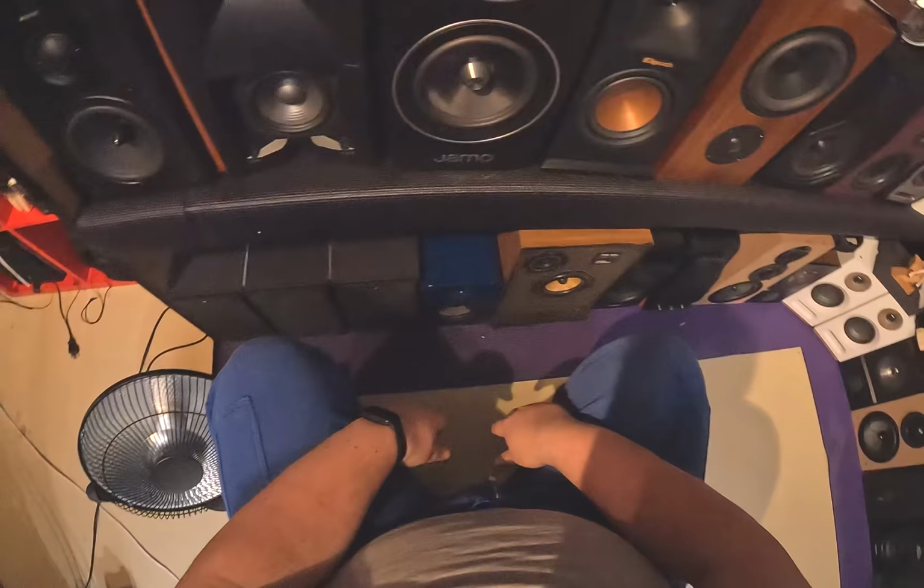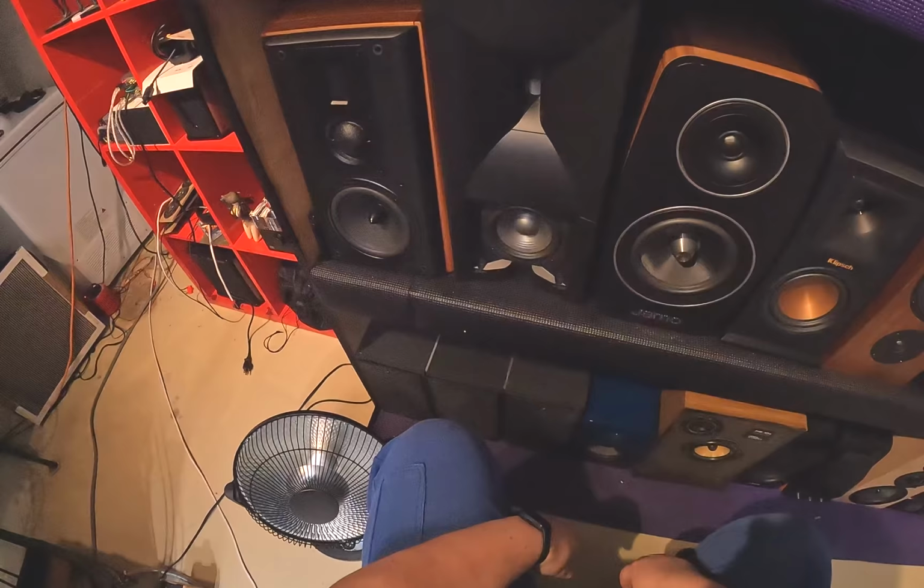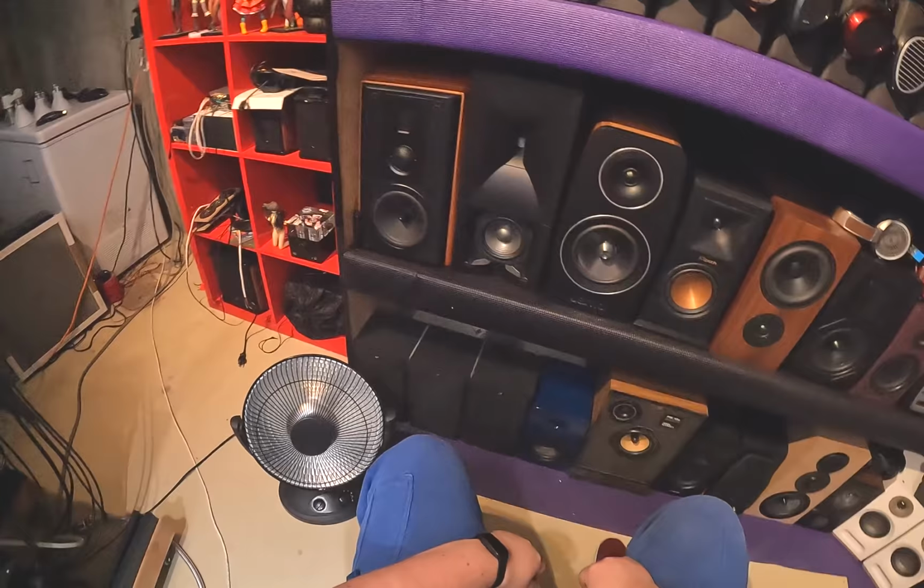Was the word redefined? Have I used the word redefined like 900 times already? I didn't know that this was a thing that could be done. JBL puts these out. I get a set from a guy who buys them on Amazon, ships them to me for $600. He's like, all right, can you review them and send them back to me?